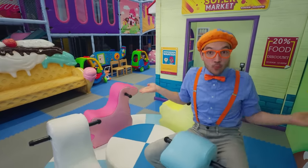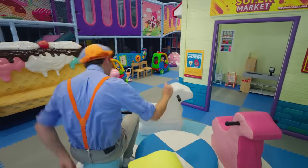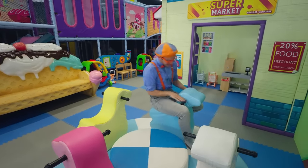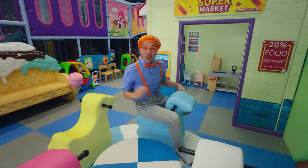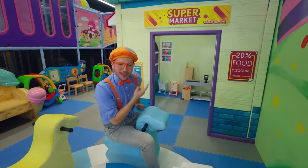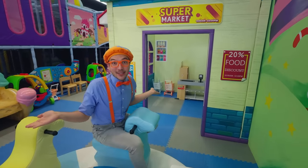Check it out! I'm riding a blue baby chick. It's made out of marshmallow. Whoa! Ooh, thanks for the ride. Look at where we are. Whoa, we're here at the supermarket. I bet there's some tasty food inside. Come on, let's go check it out.